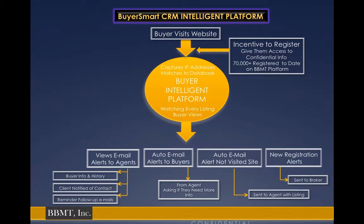The third thing that our system does to keep the agents on top of the buyers is an automatic email alert that actually goes to the buyers with a nice note that says something like, hey, we noticed you may have an interest in this property. Let me know if I can help you. And it'll be directly from the agent to the buyer.